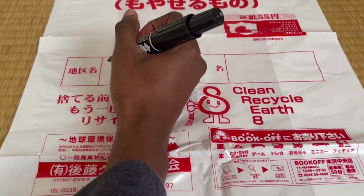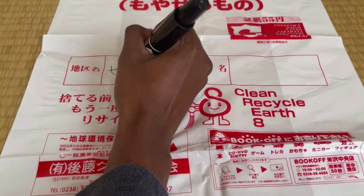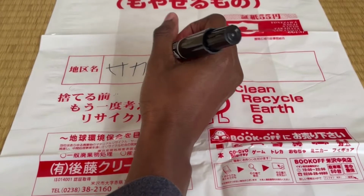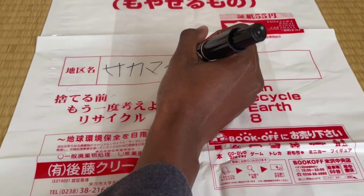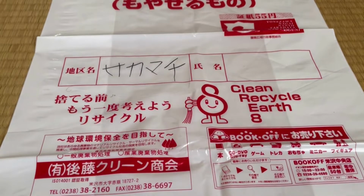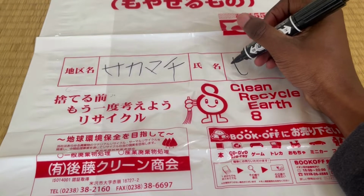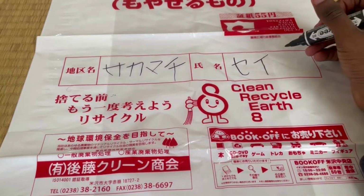On each bag, you are supposed to write which city you are from and your name. So on the left hand side is the city and the right hand side is your name. Obviously, my Japanese is not that good, so my supervisor wrote this for me, and I pretty much just copy it every time. But I promise that I will get better. I practice a little bit every day, so hopefully soon I'll be able to write things on my own.